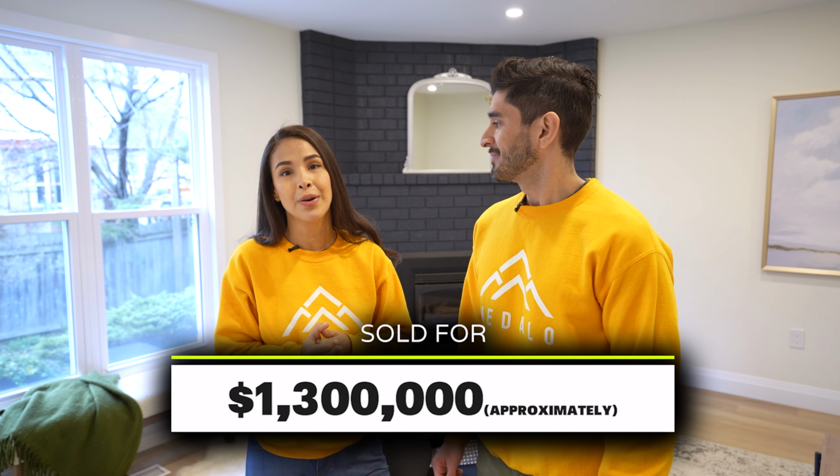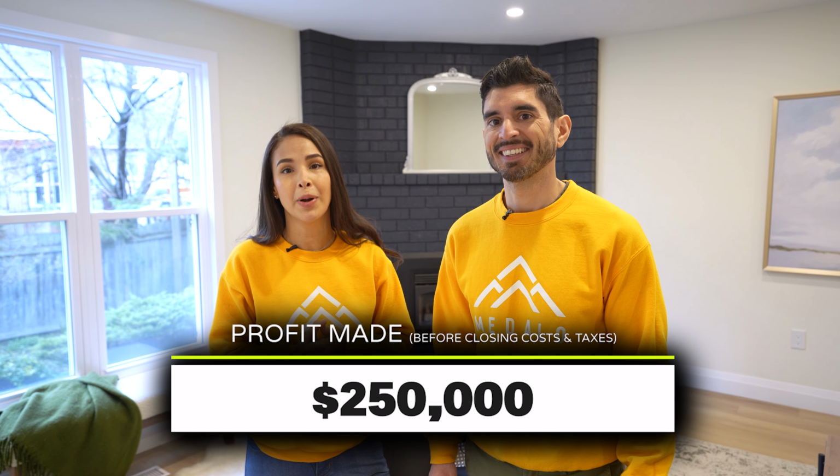For example, we had a pipe burst in the basement in the middle of the winter, so there was a lot of drywall material that we had to buy once more. And there was also design things that ended up costing a little bit more, but we really wanted that top-notch product. So all in all, we spent about $225,000 plus tax on our renovations, and the market actually shifted up from the time that we bought it, and we were able to sell for close to 1.3. So all in all, before closing costs, before taxes, we were able to make about $250,000 of profit in this project.